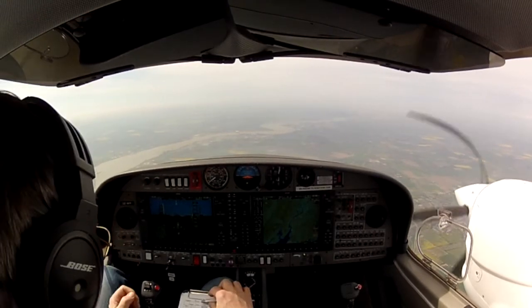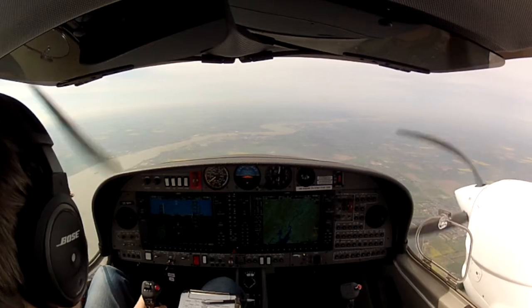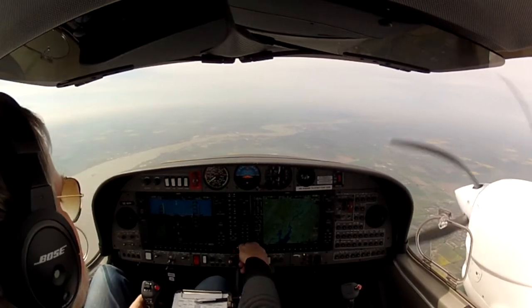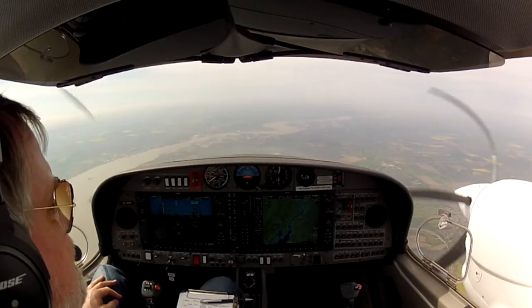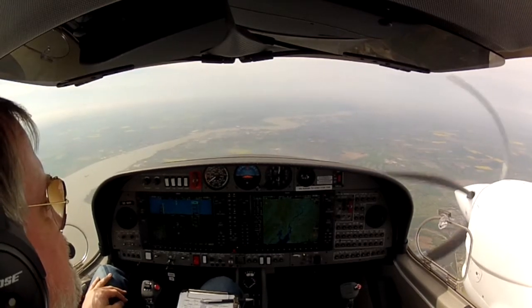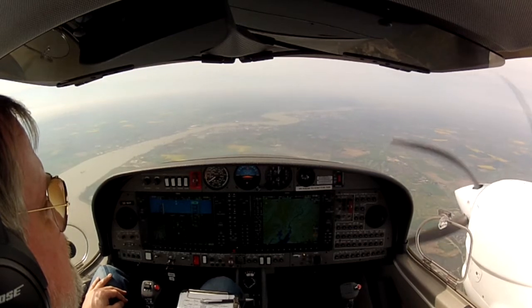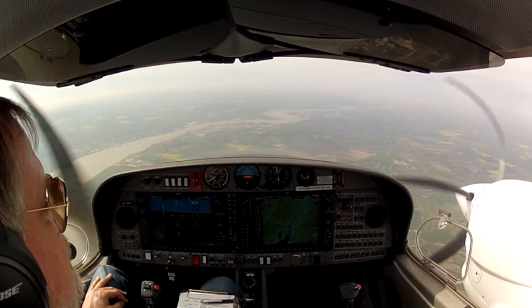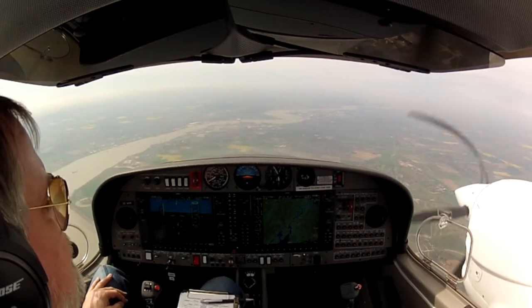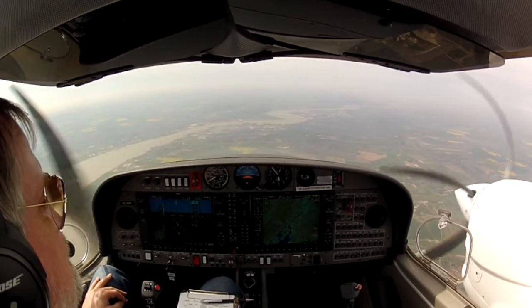India Romeo, descend to altitude 4,000 feet. Descend 4,000 feet, Sierra India Romeo. Polish Air 4038, descend to altitude 4,000 feet. Descending 4,000, Polish Air 4038. Swiss 47 Foxtrot, turn right heading 135 degrees. Heading 135, Swiss 47 Fox. Fly 62 X-ray, no speed restriction. 62 X-ray, roger.